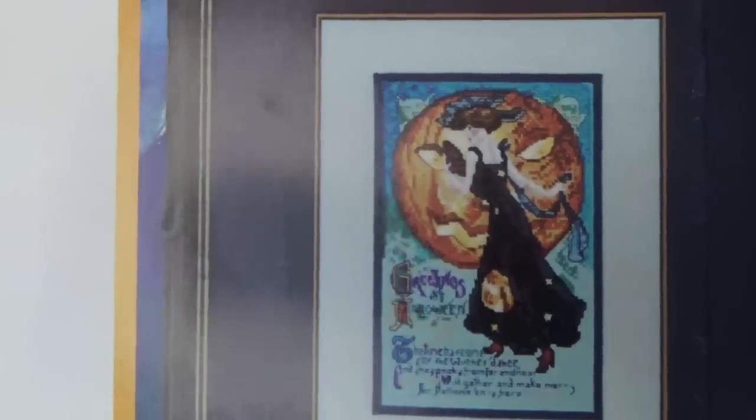And then just a tiny bit of haul. I got this one from the Bendy Stitchy D-Stash. It's a little witch with the moon. I kind of really like it. It's called Witch's Dance by Lavender Wings. And the writing on it says, "The time has come for the witch's dance, and the spooks from far and near will gather and make merry, for Halloween is here." And I like that, so I bought it.